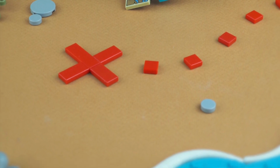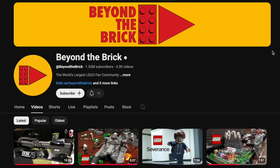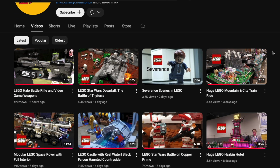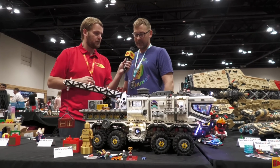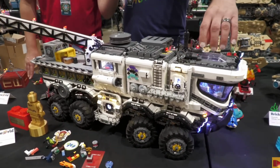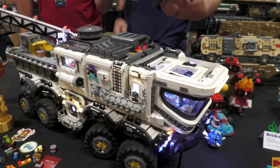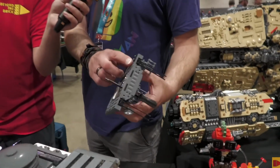Let's close the video with the YouTube section. On Beyond the Brick, we have one of the... this is just amazing. This is a huge, huge space rover. You should definitely go and check it out. I think the builder is Scott Willem, that he featured already last week with the spaceship. This is just amazing. One of the best builds I've seen this year, or maybe ever.